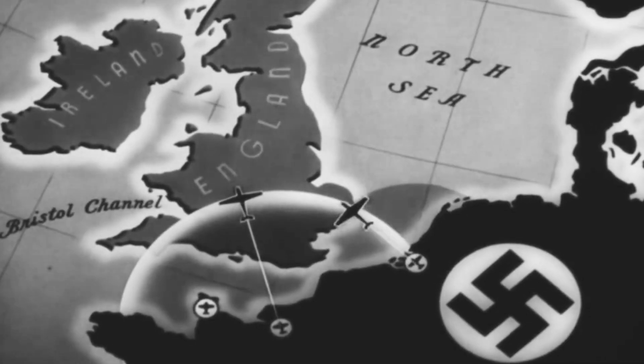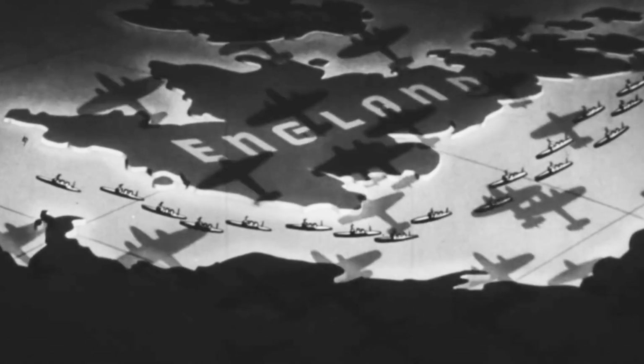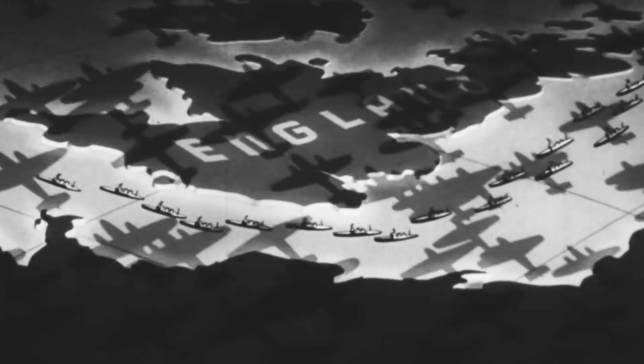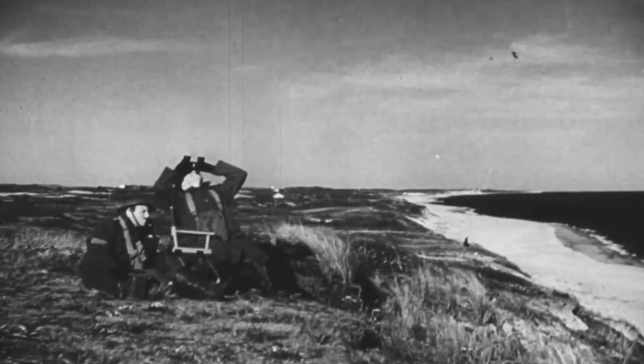The German forces were battle-hardened and motivated by their last victories against other European countries, and sent 2,000 aircraft across the Channel between bombers and fighters. Meanwhile, Britain would have to face them on its own.